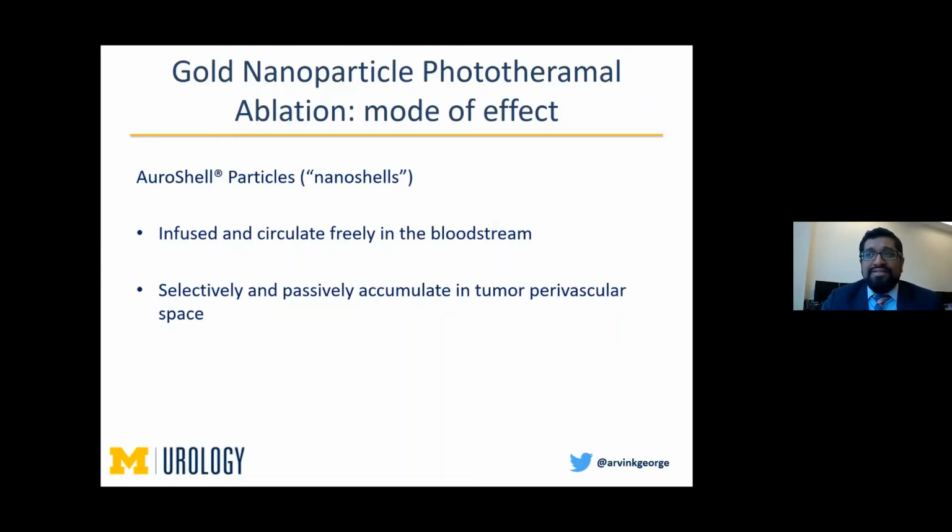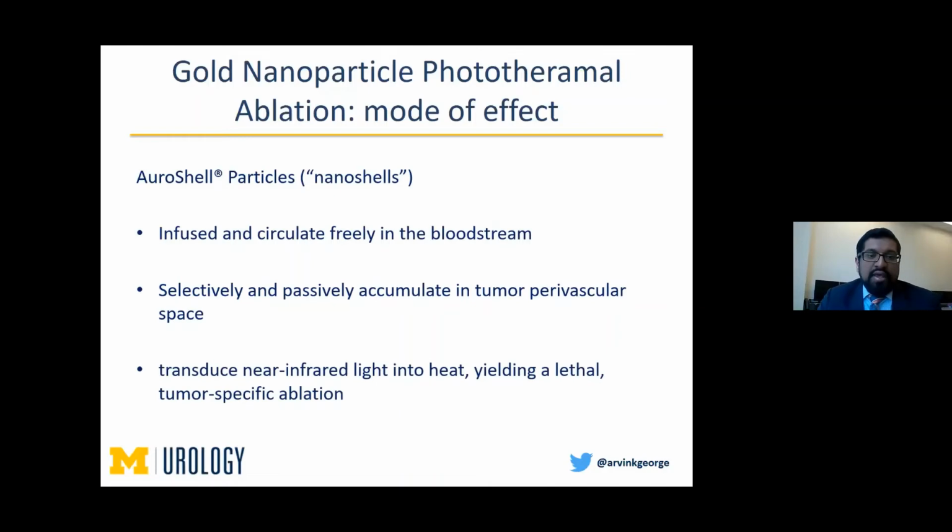And what that means is that they harness the aberrant endothelium of neovascularization of tumors, and they extravasate into the extravascular space. We use near-infrared light, which lights up the tumor, and nanoparticles within that space absorb that light, convert it into heat, and generate the thermal ablation.